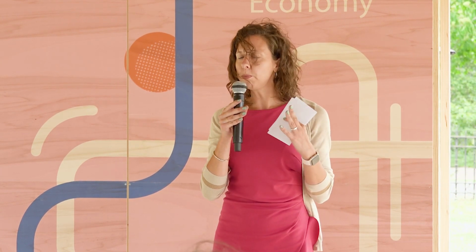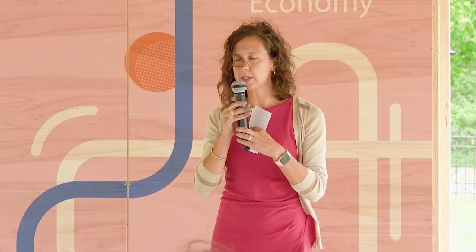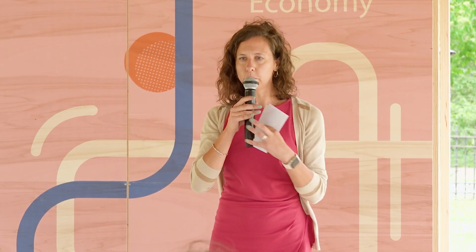81% of everything that we collect is recycled on Belgian soil. The rest goes to France, Germany, the Netherlands. And the part of recycling that stays in Belgium is set to increase even further with the construction of 5 new recycling centers specific for plastic packaging types. 3 of them are already operational.